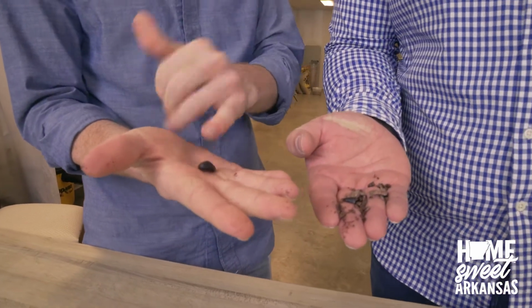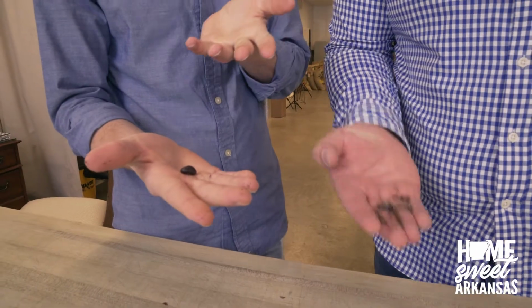That's actually what it looks like when it comes out of our machine. But this is the bean here without the shell on it, and when you do apply pressure to that, it breaks up into what we call cacao nibs. You want to try one? Yeah. Try one. Okay.